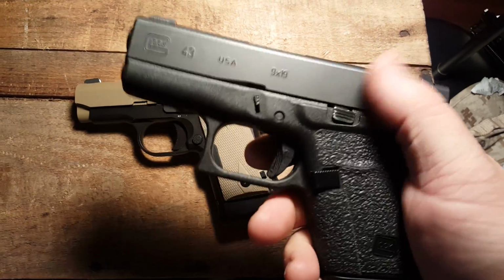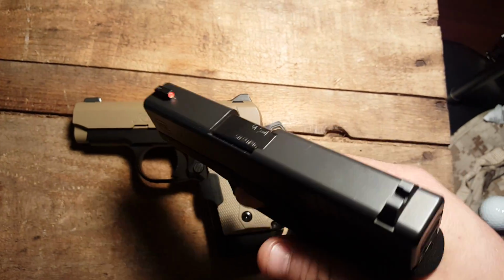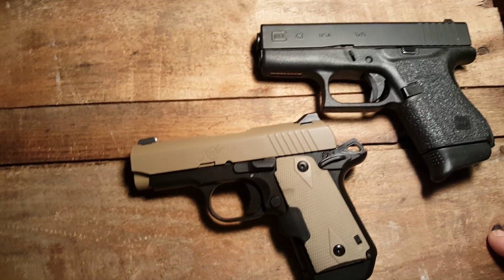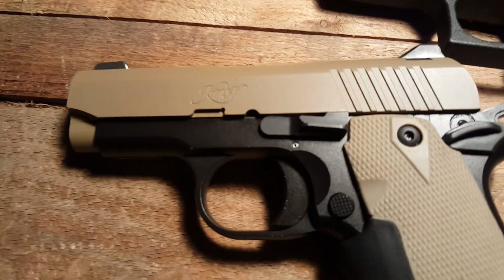If I drop this getting out of a truck, I'm not gonna be as heartbroken. If I drop that, it's cock and shoot. You know what you're getting when you get a Glock. I don't think you can go wrong with either one. I mean, they're just different.